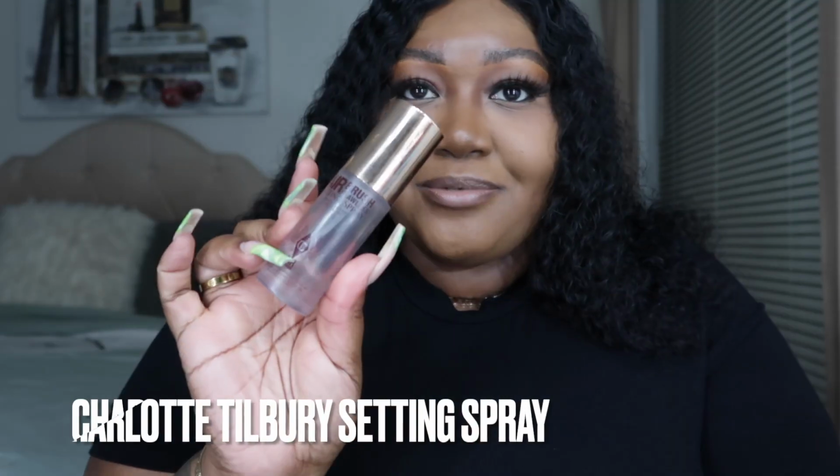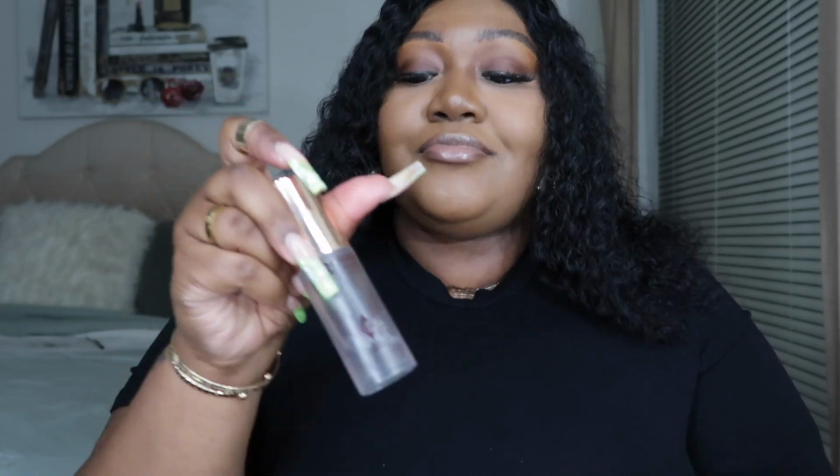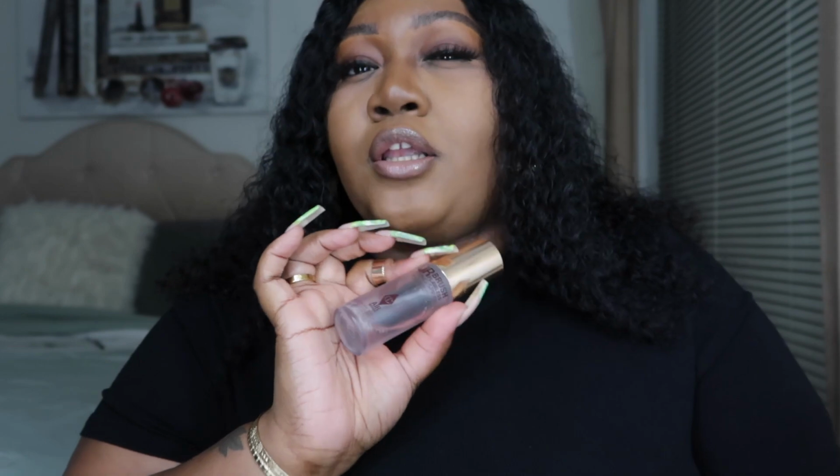Then next will be the Charlotte Tilbury setting spray. Baby, this is the travel size. We're about to upgrade. It's time. Once again, for oily skin, she locks in your makeup. Like, locks it in. It's not going nowhere. It's not smearing at all. She's gonna lock it in. So get you one. Okay, so we're done with makeup.